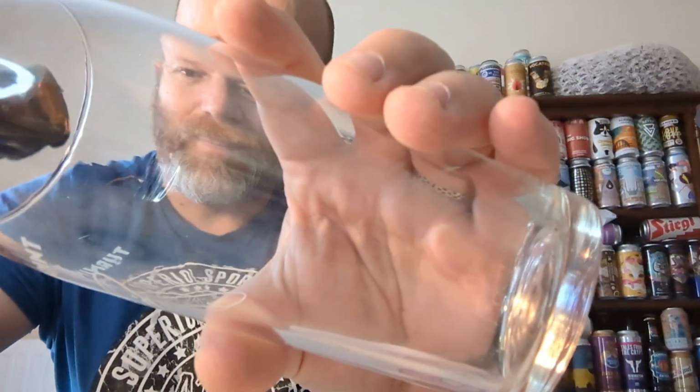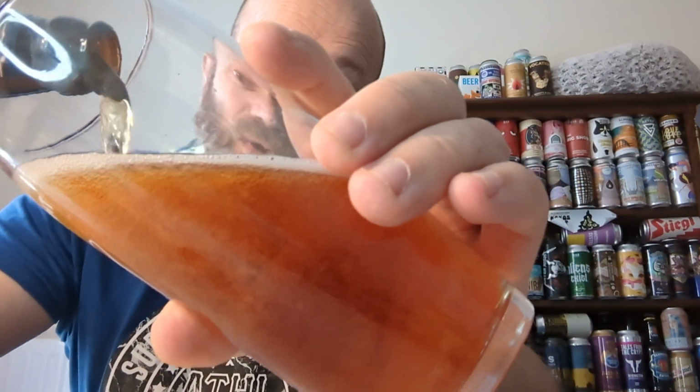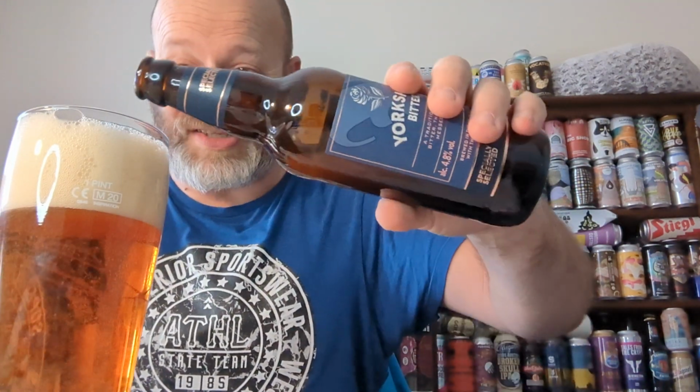Let's crack it open. I do love a good traditional bitter, one of my favourite styles. So there's a plain black crown. Let's just pour it out, shall we? And see what it's all about. Because I am in Yorkshire. I'm not a Yorkshireman, but I am in Yorkshire, so there's plenty of this stuff about. My favourite Yorkshire bitter is the Theakston's XB.